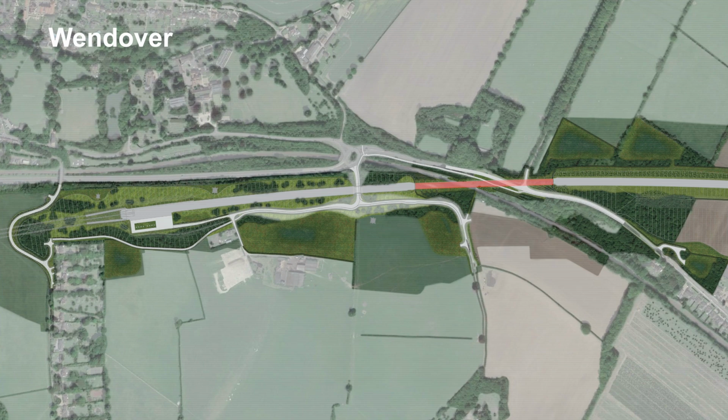On the 31st of January 2025, I was one of a small group of people invited along to watch the deck slide of Small Dean Viaduct. The viaduct, highlighted in red on this map, straddles the A413 London Road out of Wendover and also the railway line which goes between Aylesbury and London Marylebone. This required the closure of the A413 on the 31st of January and also the closure of the railway line on the 2 following days.